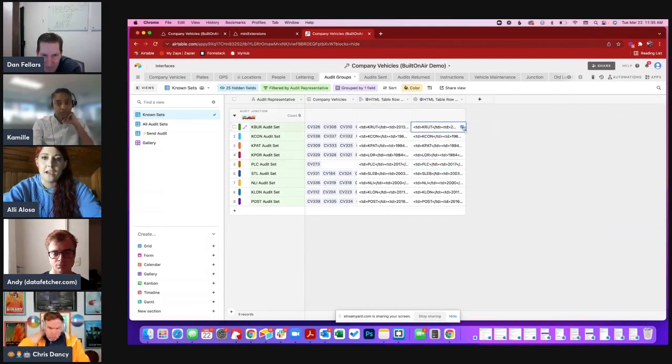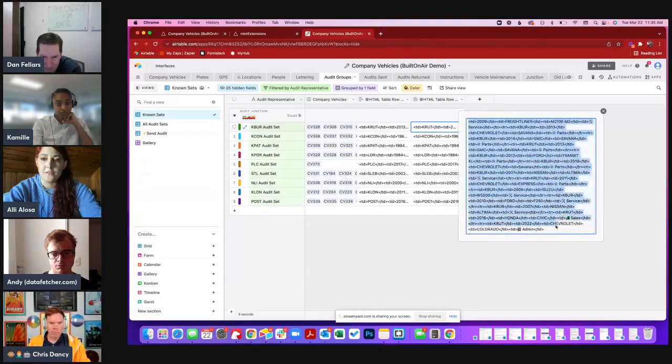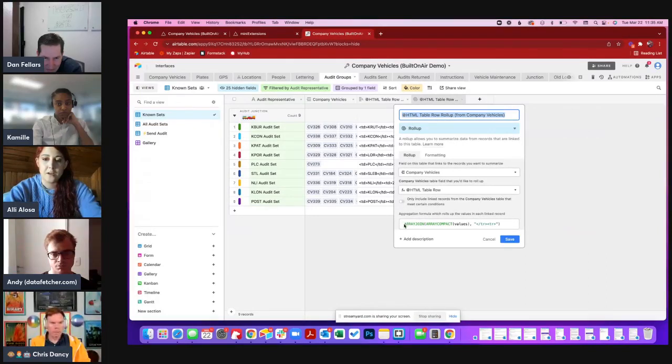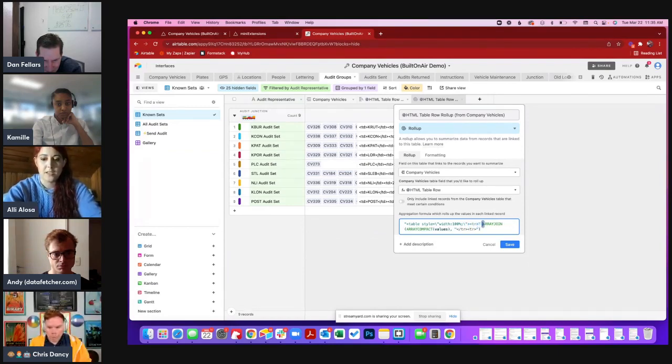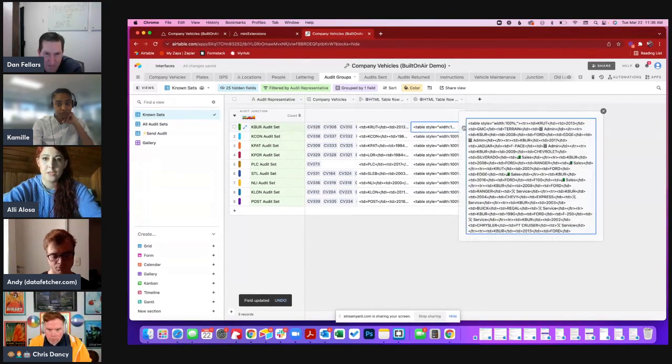And so I've now got a big chunk of HTML, and all I have to do is wrap this in the rest of my table HTML. So I want to start it by saying table, and usually I throw in a table style equals width 100%, just so it's still pretty. And we need one more TR tag on the front and also one more TR tag on the end. And now I have this big chunk of HTML.